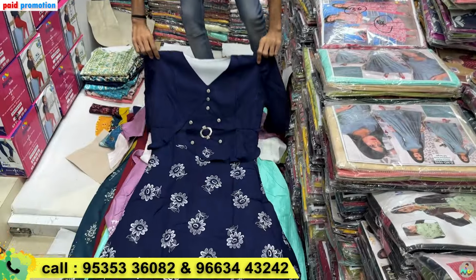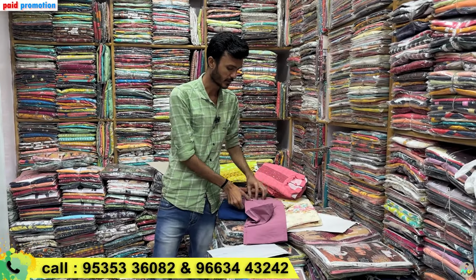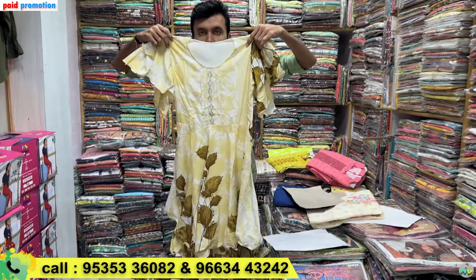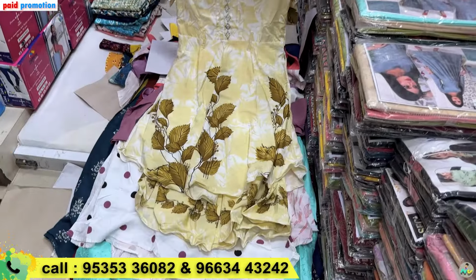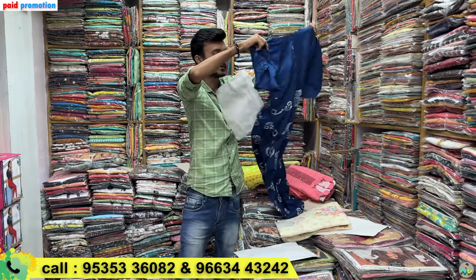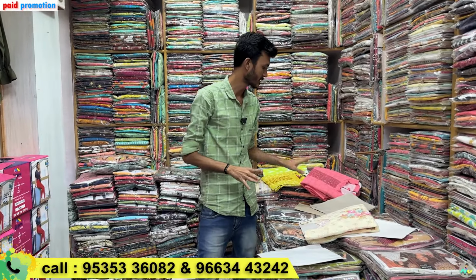260 rupees. They are 400 plus. Quality premium super. Type coat item, that's 400 plus. The fancy item, buff, super premium quality. With belt. There's a 260 rupees. In premium quality, 6 colors available. 4-5-6 colors available.